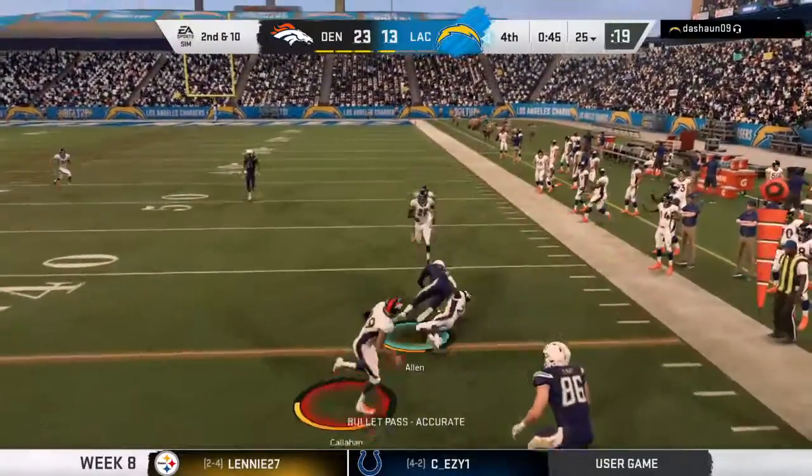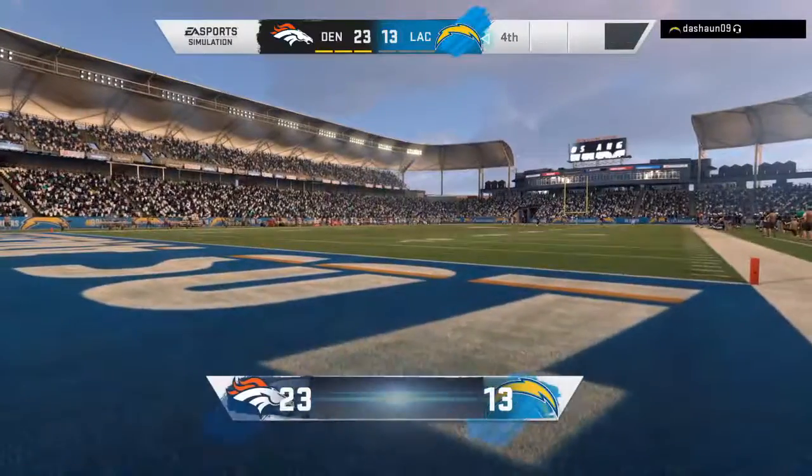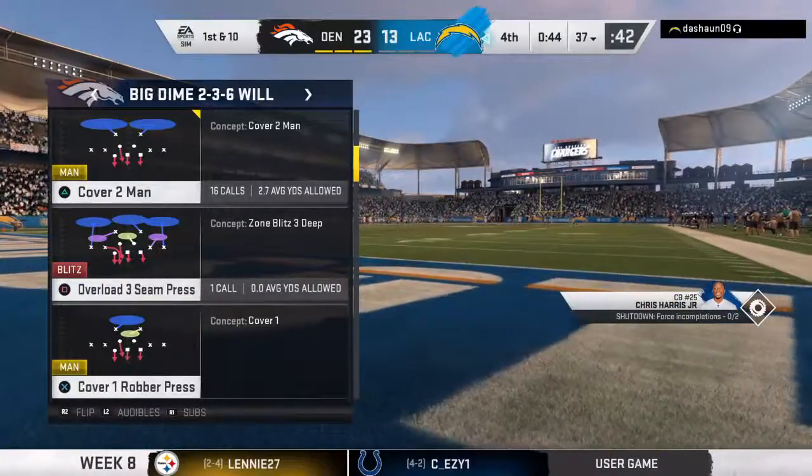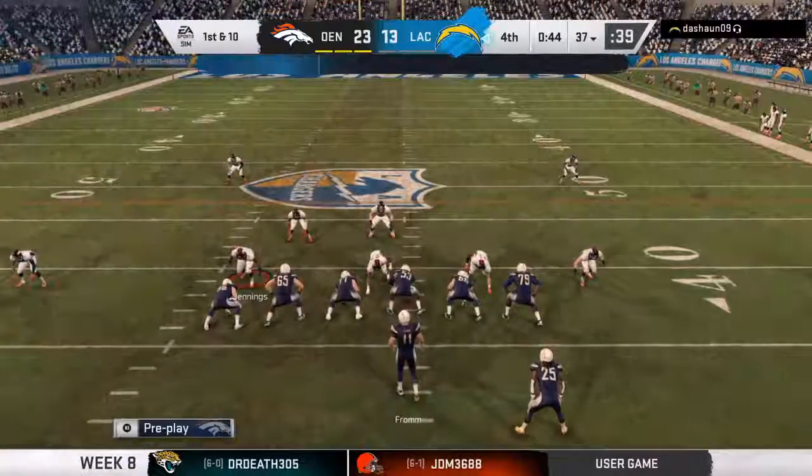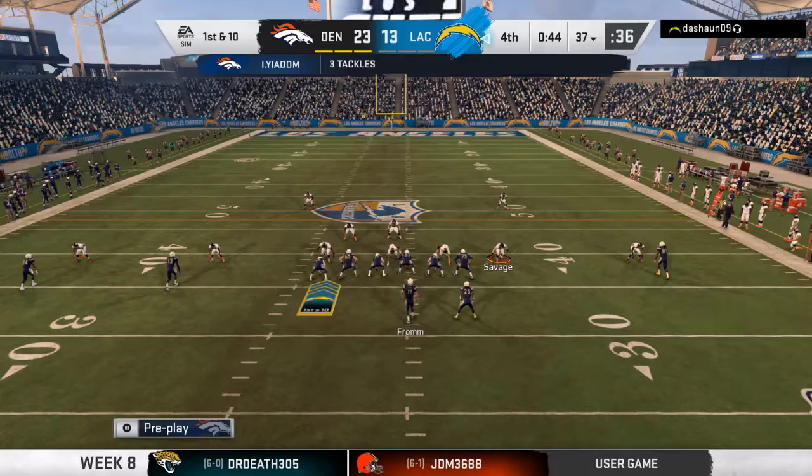And to the right side here, it's Allen. And they're able to get this one across the 35. Chargers going to use their 3rd and final timeout as they'll stop it with just over 40 seconds to go in the game.